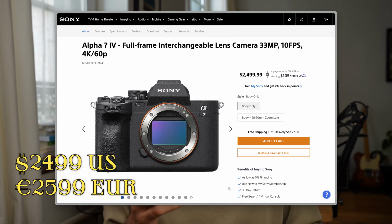I wouldn't recommend you to start on YouTube with a camera like this unless you already know exactly what you're doing and why you need one, because it's just really expensive. But again, it's just a great level up from a starter camera.